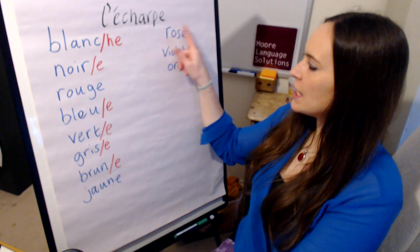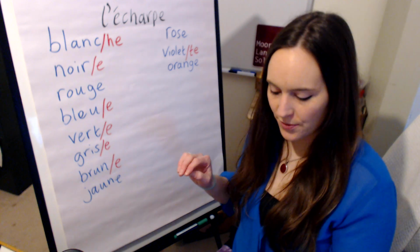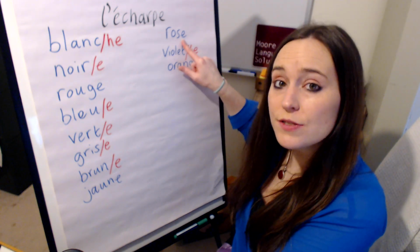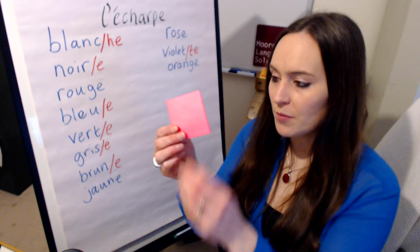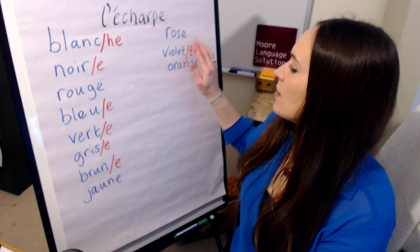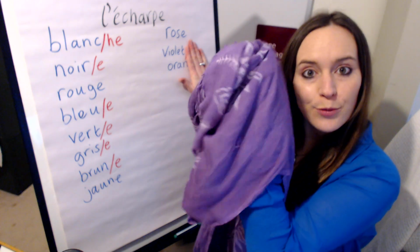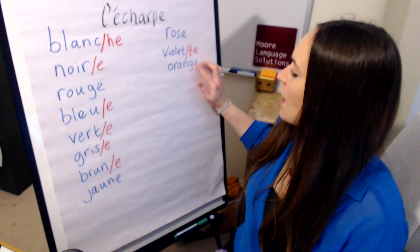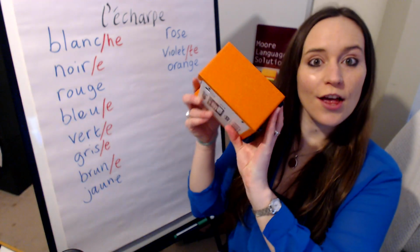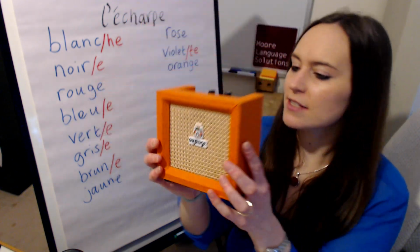Nous avons aussi 3 autres ici. We also have here 3 other colors. So, nous avons le rose. Rose, that's pink. Comme les petits morceaux de papier là. Rose. Violet. Violet comme cette écharpe. Violet. Orange. Orange comme mon amplificateur. Orange, c'est même marqué ici. Orange, c'est la marque, so that's the brand.